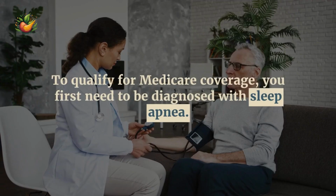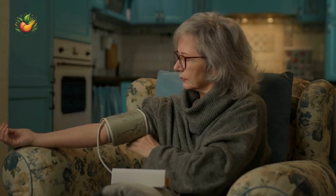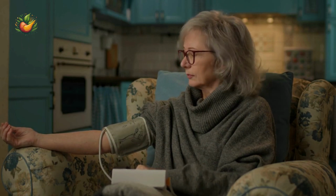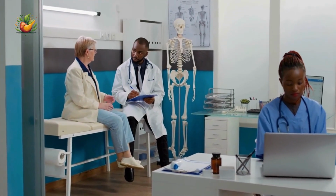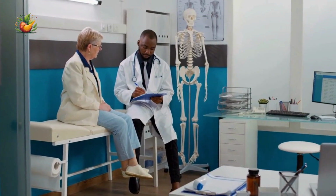Section 2: The Medicare Connection, Initial Steps for Coverage. To qualify for Medicare coverage, you first need to be diagnosed with sleep apnea. This typically involves undergoing a sleep study, either in a lab or at home, using a specific type of sleep monitoring device. If your sleep study confirms that you have OSA, you're on track for Medicare-covered CPAP therapy.